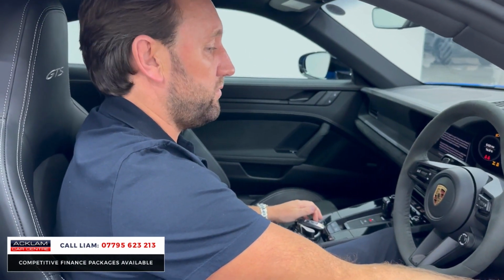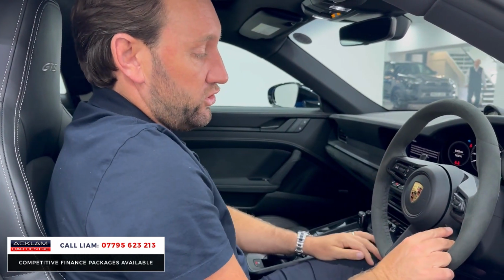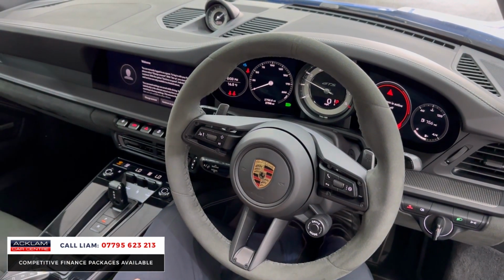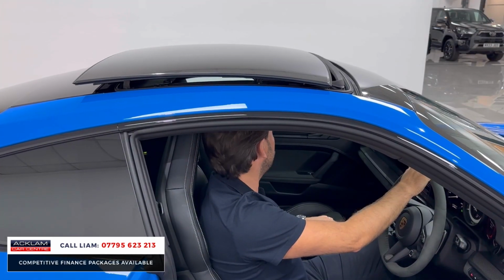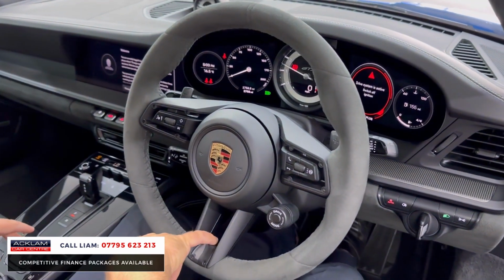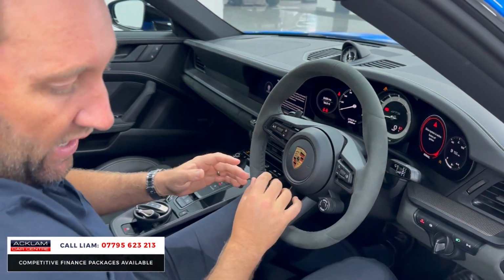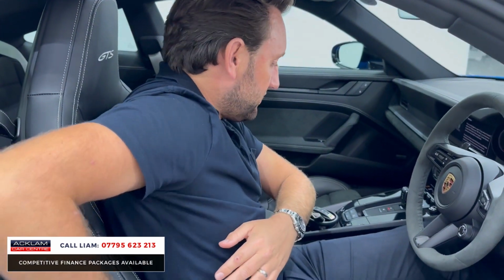Let me just start this car up. With it being a GTS, you've got sports chrono with a switchable exhaust, reversing camera, front and back sensors, and then the big one, tilt and glass sunroof, makes all the difference. There's a little button down here, heated steering wheel, press that button there. Now the car's, you've got all the different driving options, BOSE, just all the spec, Crayon seat belts.